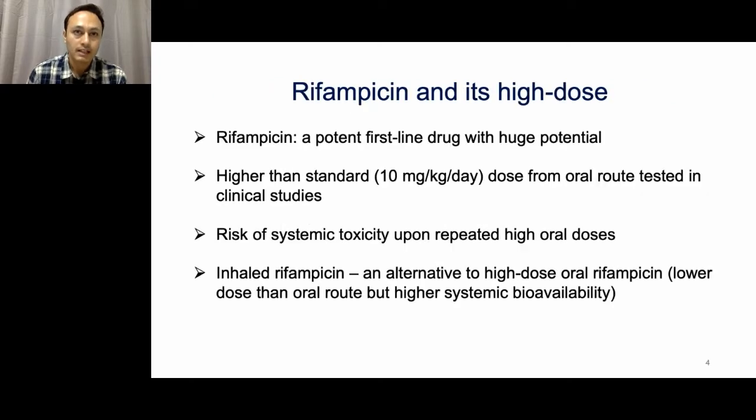Here we present an example of rifampicin, a first-line highly effective anti-TB drug. High-dose rifampicin is popular in oral drug delivery, referring to higher than standard oral doses of rifampicin, that is, more than 10 milligrams per kg per day. However, it is associated with increased risk of systemic toxicity of the drug, and inhaled rifampicin therefore can be an alternative to high-dose oral rifampicin for efficient treatment of tuberculosis.